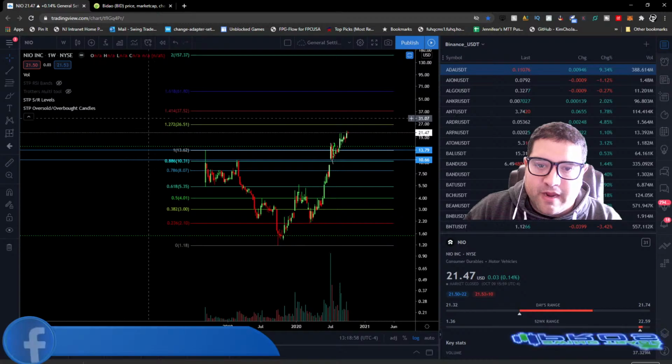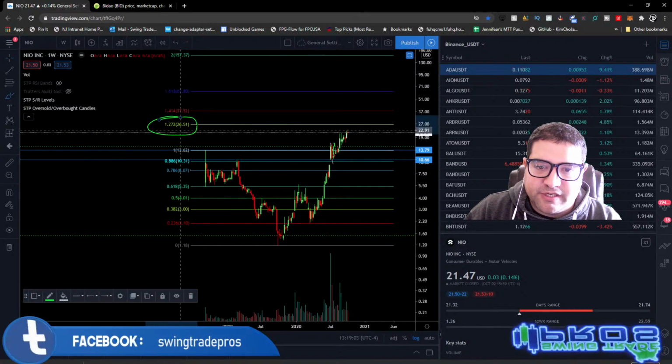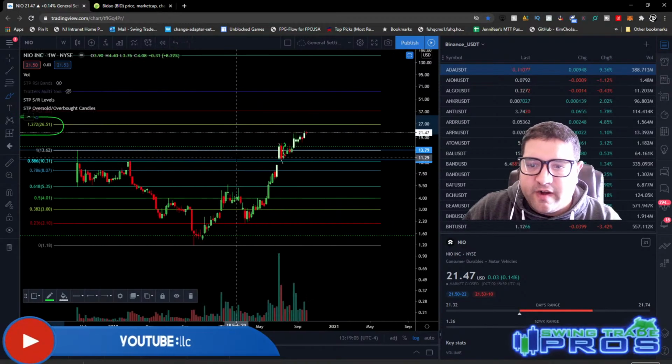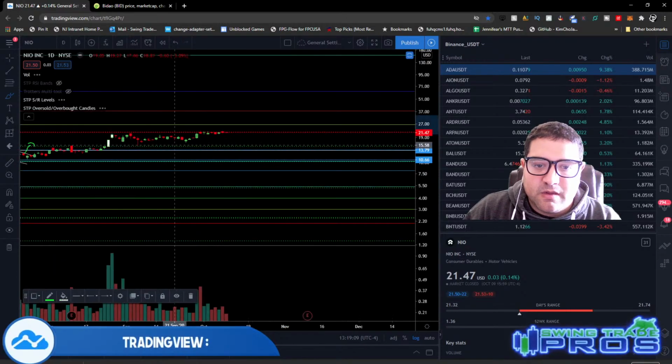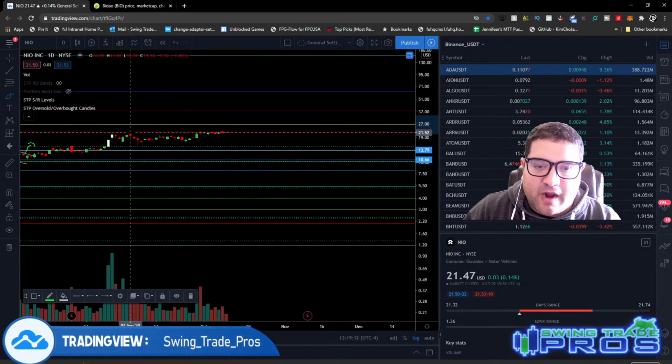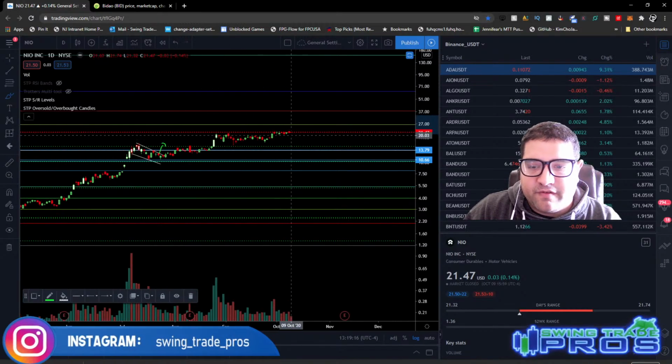So here you go. The 1.272 fib extension is definitely the next real big target here, which is like $26.50, $27 for NIO if we continue this uptrend, which looks like we're going to. We got some nice consolidation happening here. I would consider this to be a bullish rectangle or a flag pattern, whatever you guys want to call that.